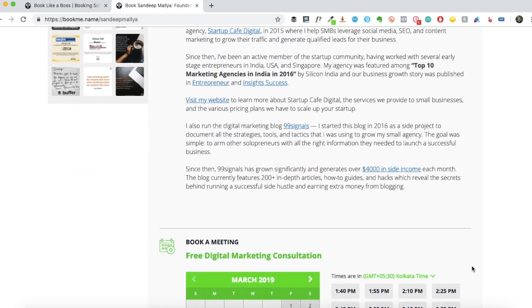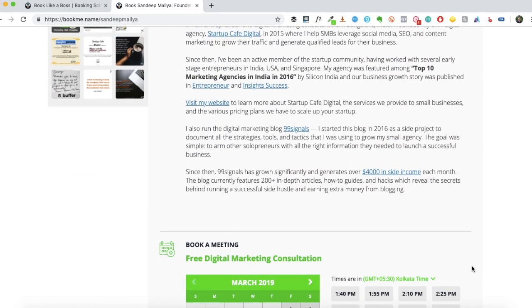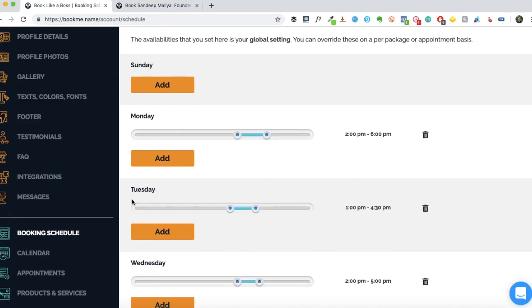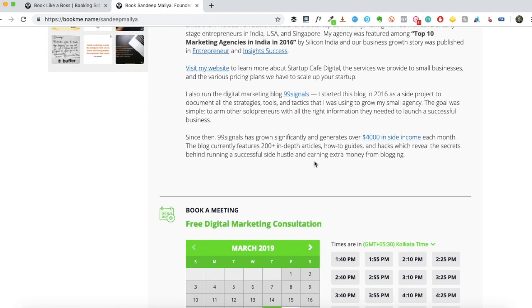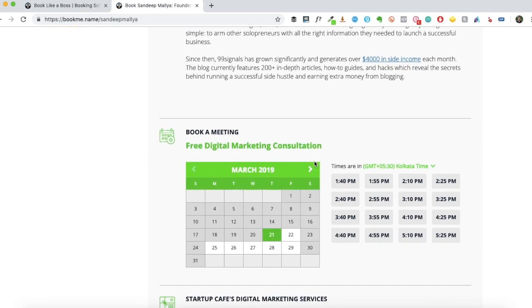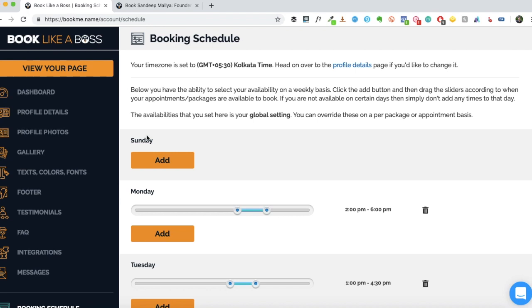Now let's talk about features that really make Book Like a Boss work. So let's first cover the booking schedule. You would want to have certain time slots available on your Book Like a Boss page. You can see this here right when you scroll down below the About Me section. You'll see the calendar where you can fix appointments, and these are the different time slots available, and you can make these time slots available through the booking schedule on your Book Like a Boss account.